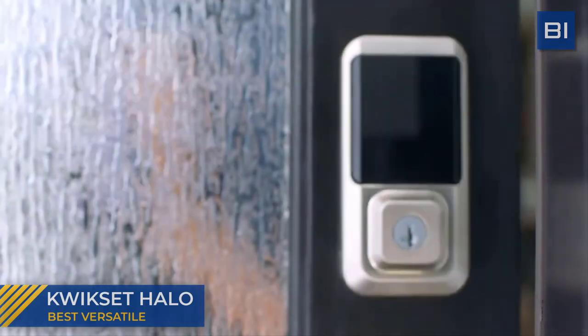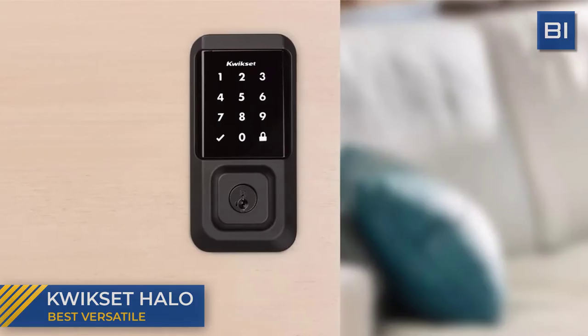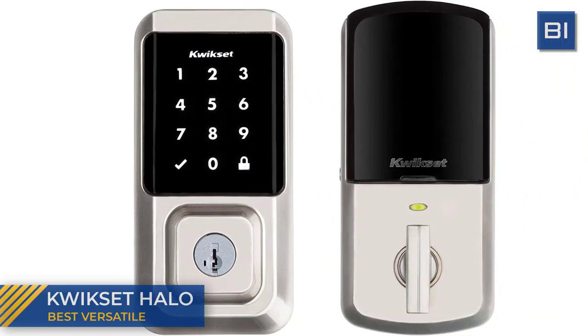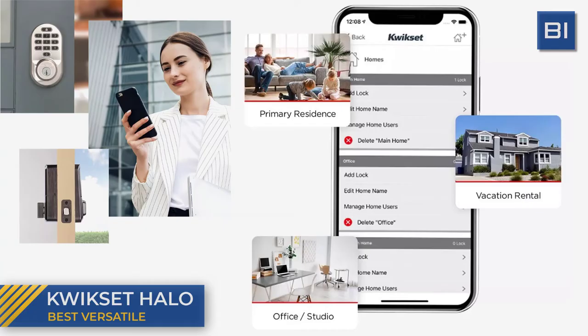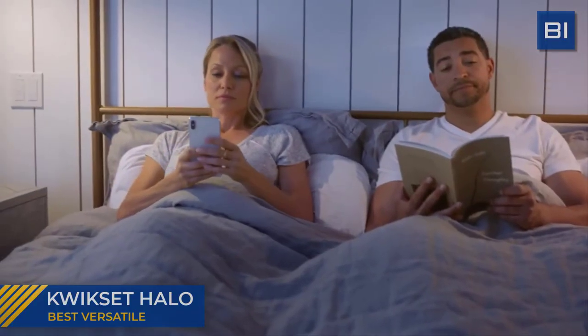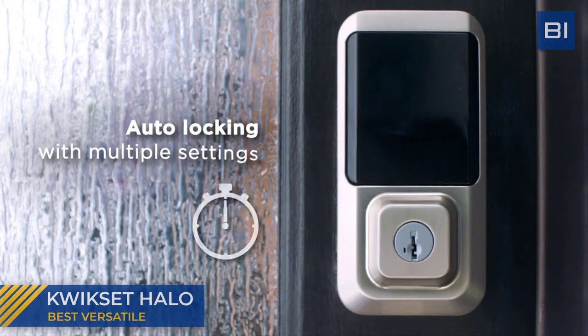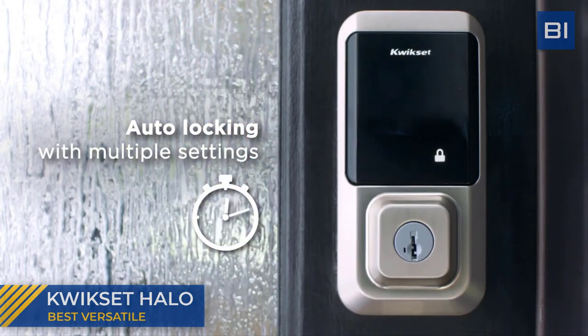mounting hardware. The outer escutcheon sports a sleek contemporary look and is available in 4 finishes: matte black, polished chrome, satin nickel, or Venetian bronze. And contains a 2.5 by 2.7 inch touchscreen and a keyway for opening and closing your door with the included keys. The QuickSet Halo is an attractive option for upgrading an existing lock.